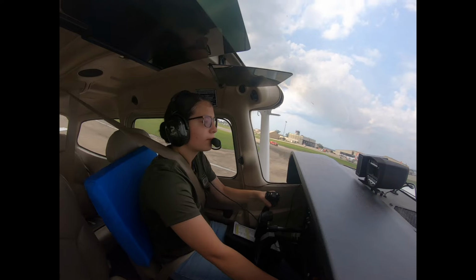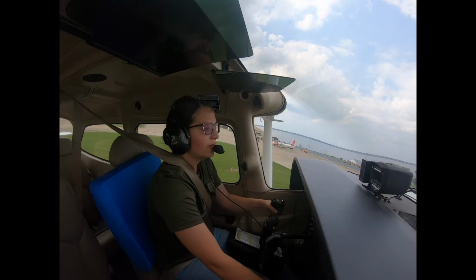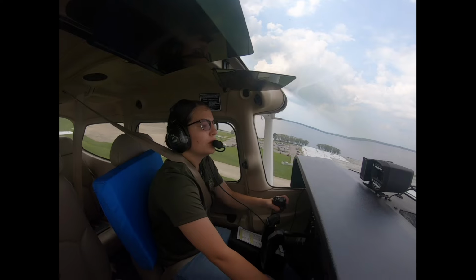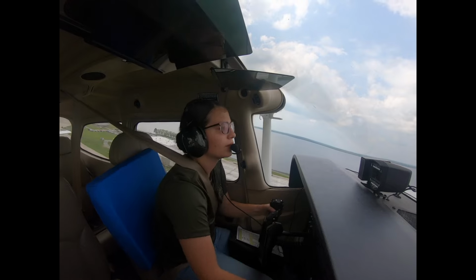Northbound departure, 7 Delta Golf, the City Tower, roger, hold short. 8-4 Tango, you're going to continue right close traffic. Continue right close traffic, 8-4 Tango. 1 Echo Charlie, you're in the left turn for over the river. Roger, just turn crosswind.